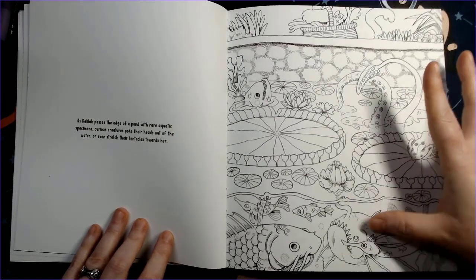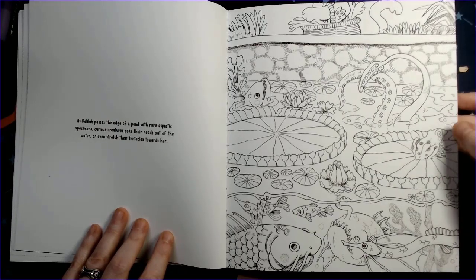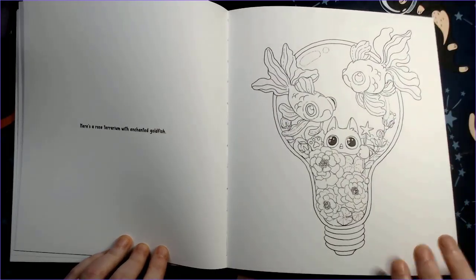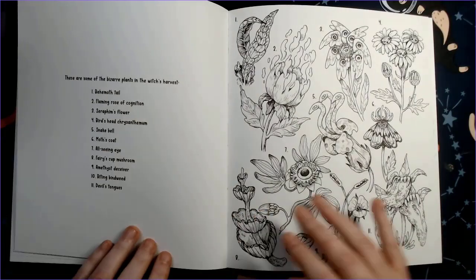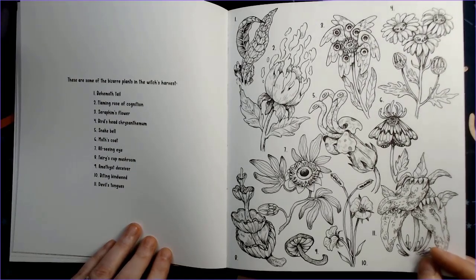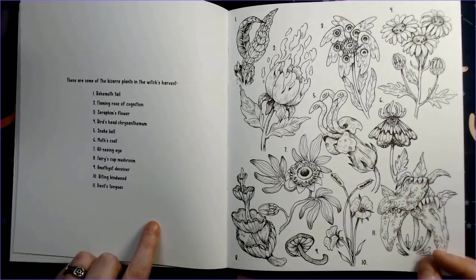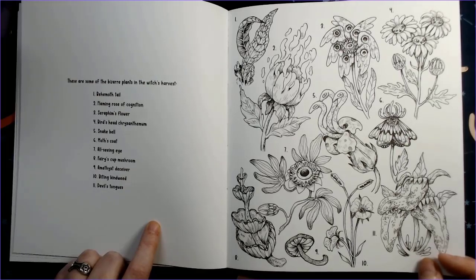Is that an anglerfish maybe? I think it's what they're called, with that major underbite happening there. Oh, some of the bizarre plants in the witch's harvest. Behemoth tail, flaming rose of cognition. I love that she named all these. But of course you can make them any color you want, which I love.